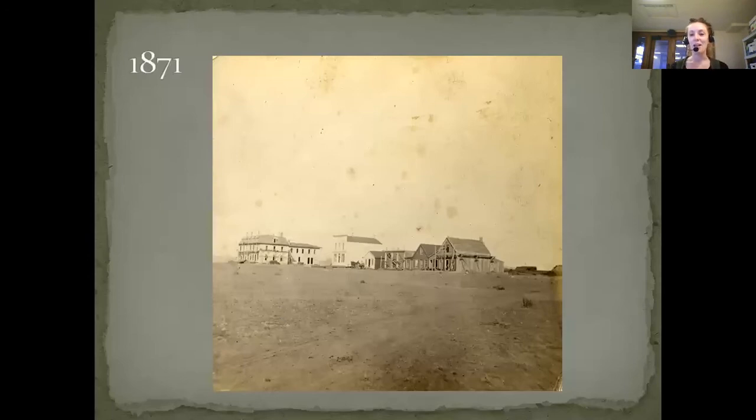Yes, so the lower right photograph that we looked at before, this photograph was taken in 1871, so when this city was beginning. So as you can see, our city was very, very small. It consisted of 6 buildings and maybe a couple houses scattered here and there. So not that big at all. We didn't have any grass, we didn't have any trees. All of those things had to be planted.